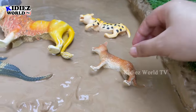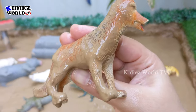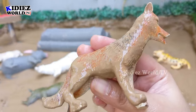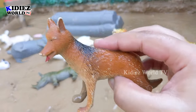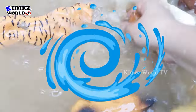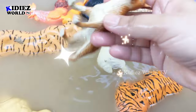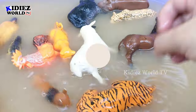And the next one we have is this little fox, which is little but a carnivore and a very clever wild animal. This fox is very muddy. Let's wash him. Here we go, fox.